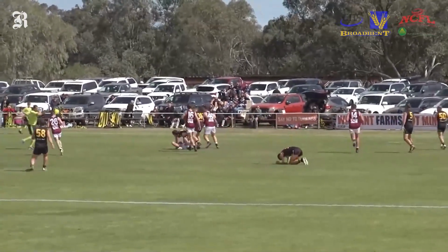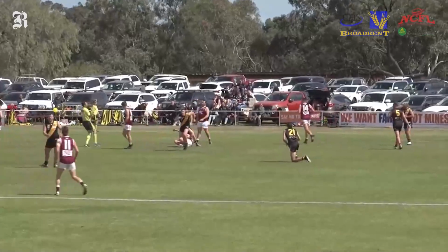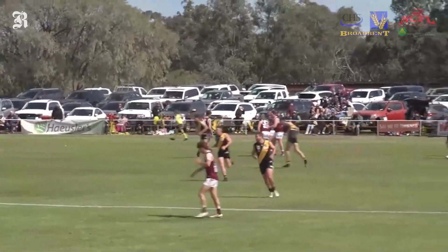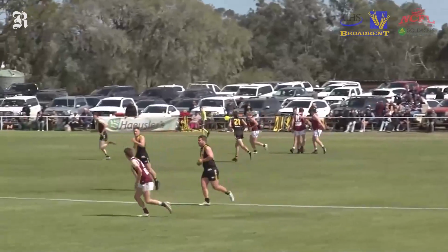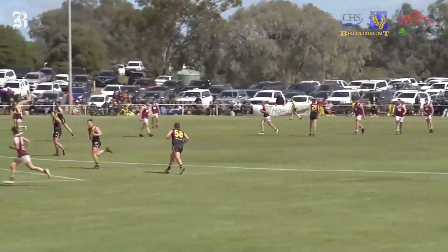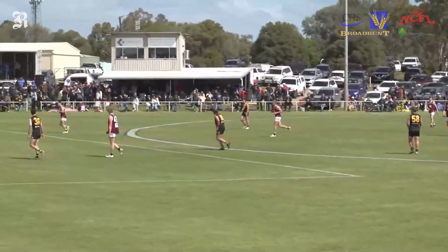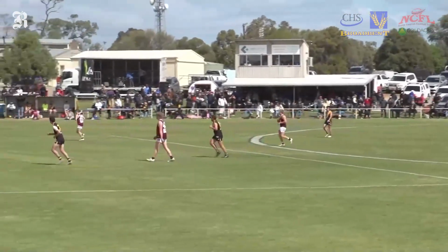Still play on. Billy Forrester diving in there with desperation, gets a free high kick. High free kick, and it's going to be tackled, Billy Forrester there, and going to be given a 50-metre penalty away. Umpires have inserted themselves early. Umpires favouring Nullawil once again. Yes, they definitely want to come in here and have their say today. Anyway, they're doing a good job.